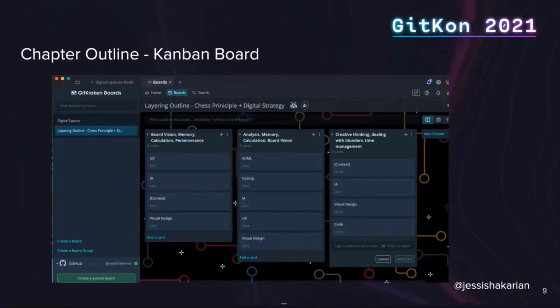And so even if this wasn't perfect, that's okay, because once I start writing, I can continue to move the boards around. And I like that this outline still has the flexibility and doesn't feel so permanent, in the same way that if you made a traditional outline of 1A, 1B, 2A, 2B, for me, it just feels a little too rigid. And so I like the flexibility of being able to know that this isn't set in stone. So the first column here, we have board vision, memory, calculation. That column is actually my sample chapter. So we're going to start there and start writing.